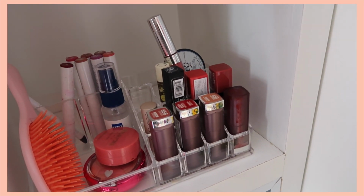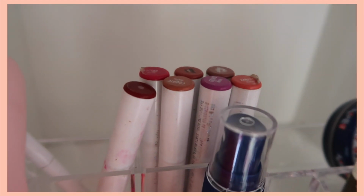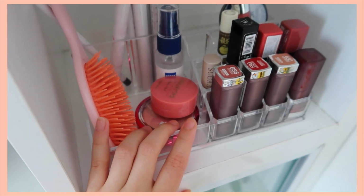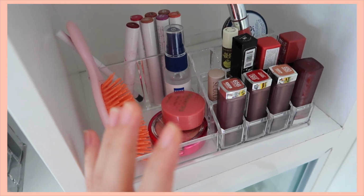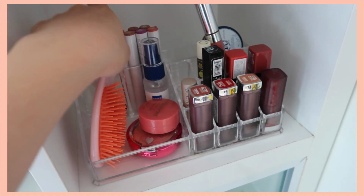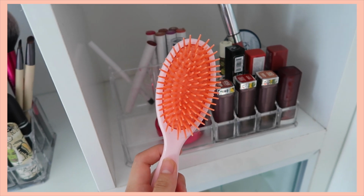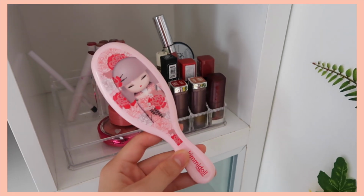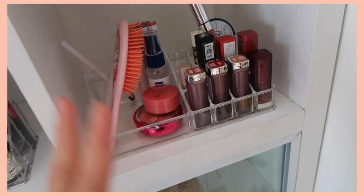And then there was a time where I used to be obsessed with ColourPop lippy sticks, so I also own a bunch of those. And I also have a couple blushes that I don't reach for that often, but they're kind of cute, so I just keep them anyway. And then I also have my little hairbrush that I used to use when my hair was straight. I got it when I was in Japan, and it's pink and it has a doll in it, and I absolutely love it. It's like literally me in a hairbrush.